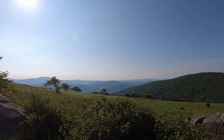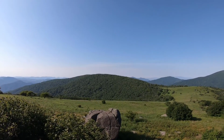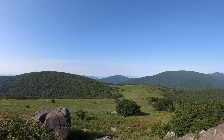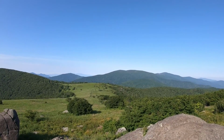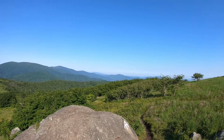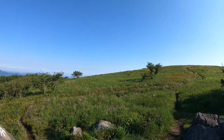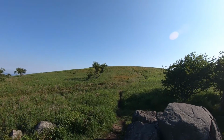Here's a 360-degree look from this rock outcrop near the summit of Little Hump Mountain. And there's the top up there.